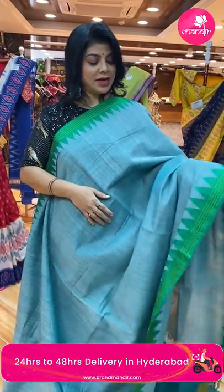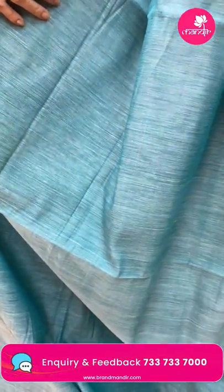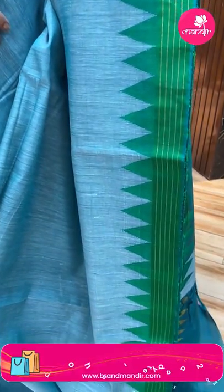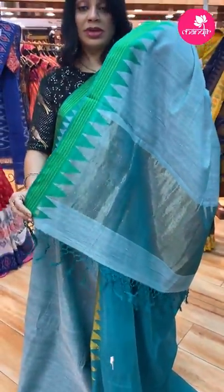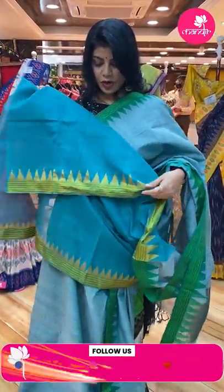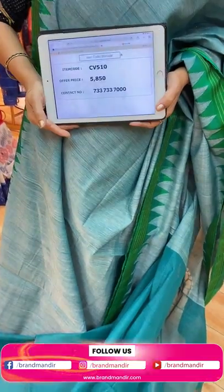Here we go with this pretty saree which is in green, light green and dark green. Plain saree, khadi cotton, and this is the border green color, bottle green with zari lines and temples. It's a silk and I repeat, ee khadi sarees ki annitiki kuda maniki border anedi silk ostundi. Pallu tissue pallu with tassels, blouse contrast with border. Saree pricing and details, it's 5850, CV510 is the code.